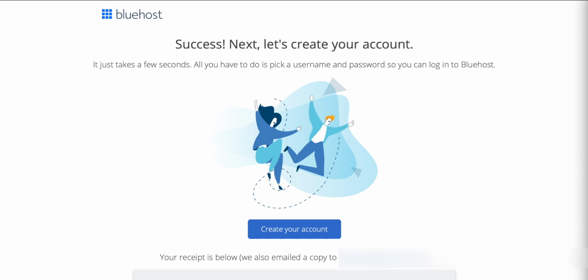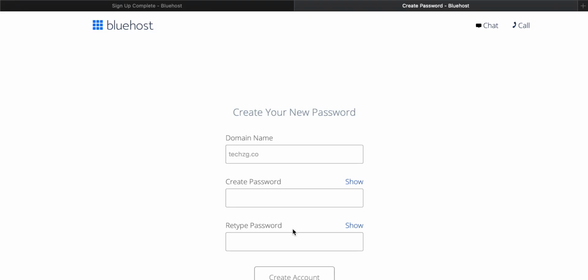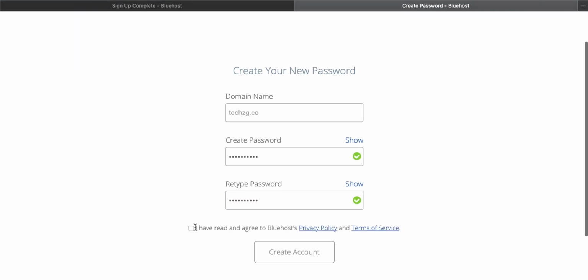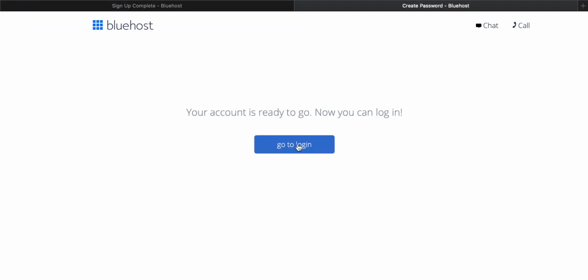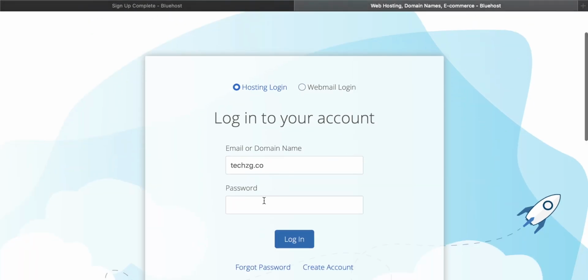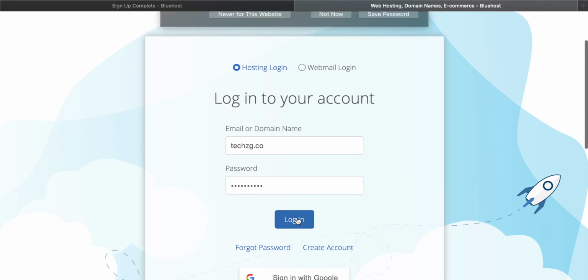That's great. We now have a website and we have hosting as well. You can go through and create your account on Bluehost by pressing this button. You have to create a password here. Once you've done that, you can go down, click the terms and conditions agreement, and then create an account with Bluehost. Then we can go and log into the account using that information. Simply type the password that you just created, then click log in.